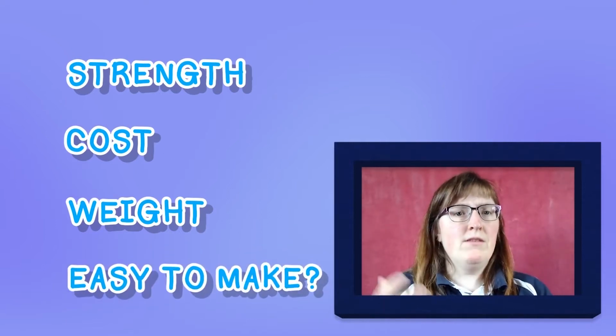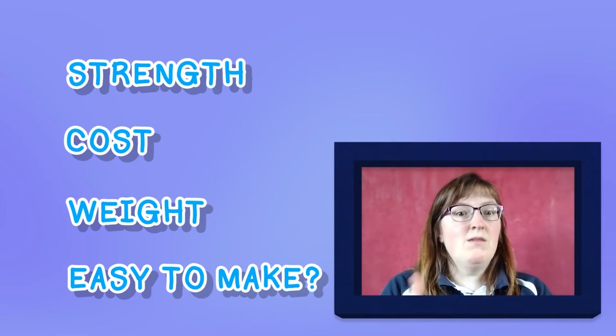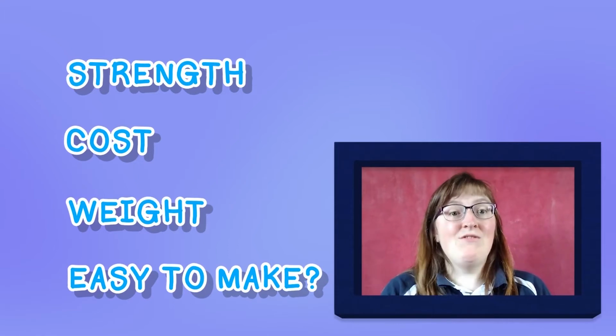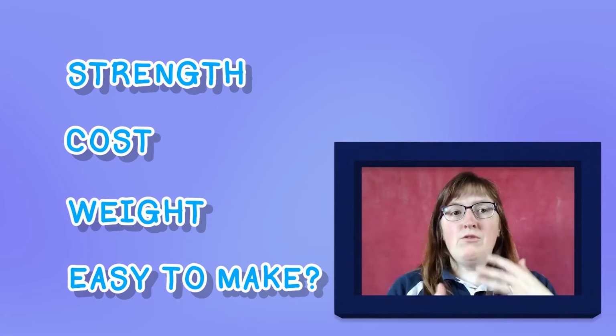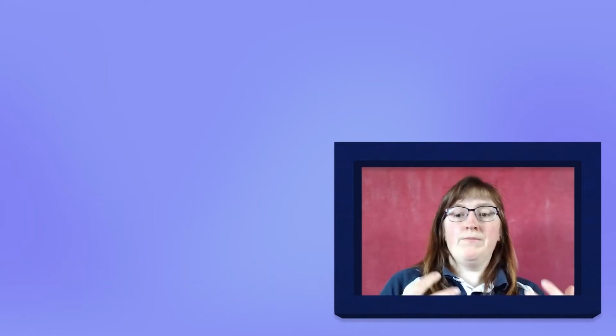So, diamonds, they're really hard, really slippery. Why don't we use them for a slide? Well, because they're really difficult to make anything big and flat, and they're really expensive. Lead is really easy to make, but it's really heavy and it's soft, so it's not very strong. You have to weigh up all of those different things to try and choose the right material.